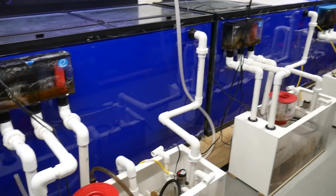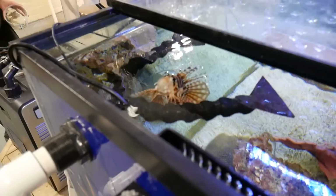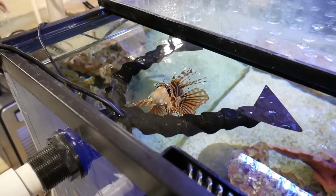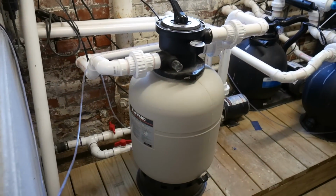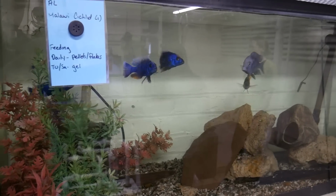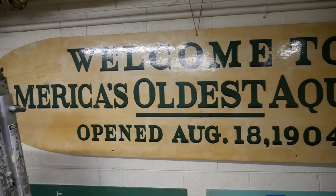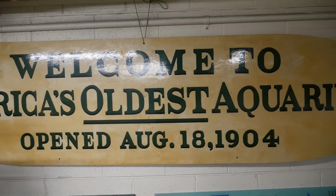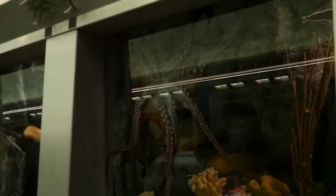So that was awesome to see the behind the scenes of the filtration and what keeps all these different exhibits up and running. It was pretty shocking to hear that only three people work here to really make sure all these exhibits look great and all the fish are happy and healthy. It's a lot of work for three people, but it is a public aquarium and there's no entry fee to get into this aquarium. They only really accept donations. So if you are interested in that, I'll leave a link down below to their website. But definitely a highlight was playing around with that octopus who was so intelligent and interactive.